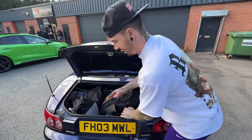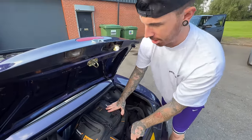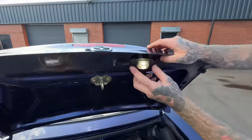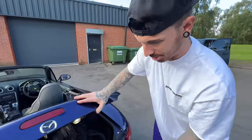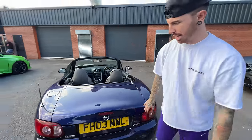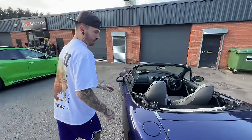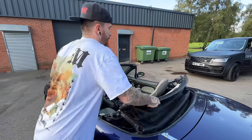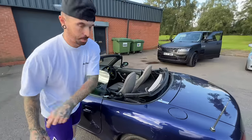In the back, there's a hole in the boot, so we put some tarpaulin in there just to protect our bags. We've got one reg plate light which is working at the minute, which is taped in. So we're going to get one of them. Only one brake light works. There's an aerial which does come up. It's got a soft roof. Looks in good condition, no holes. Pretty good for its age.